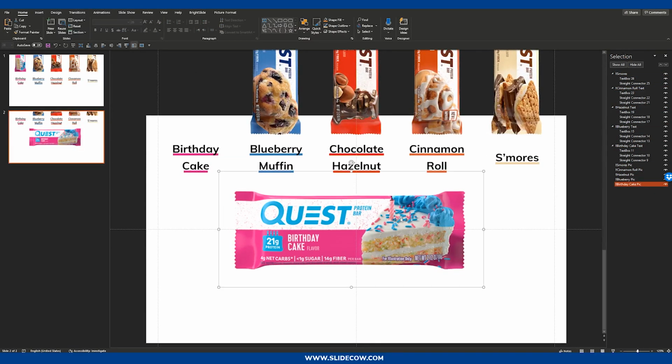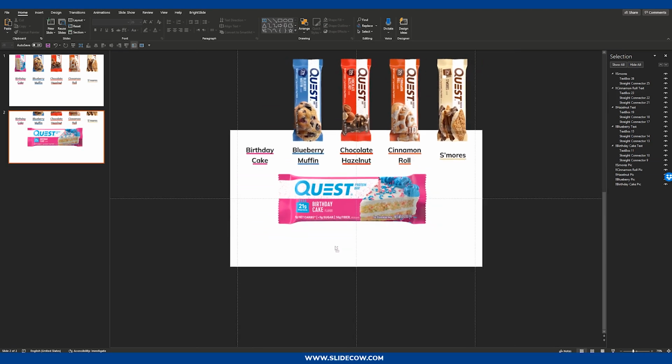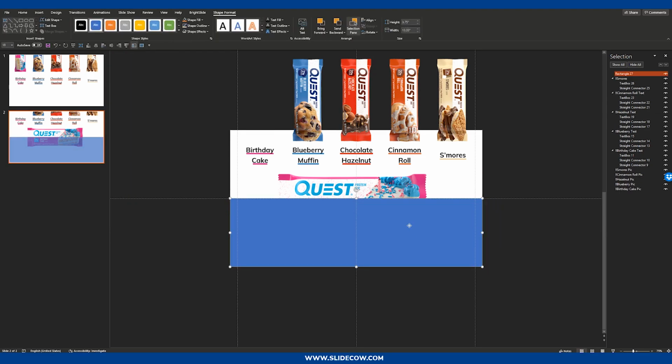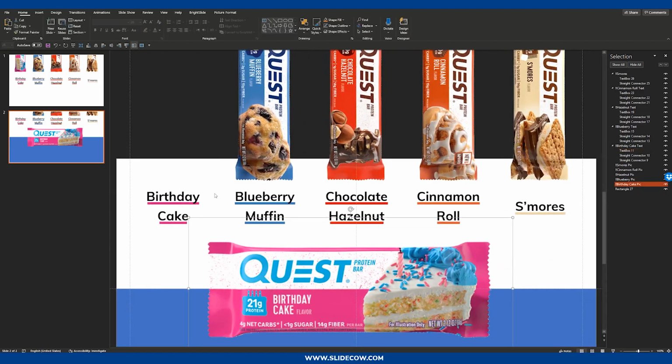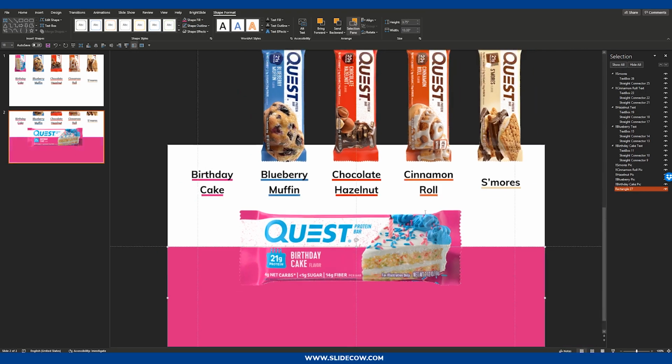Okay, so we're going to do something that looks a little bit like this. I think this looks great. So with that, we can also bring in a rectangle that covers this up like this, and send it to back. We're going to remove the outline, and we're going to use the same pink that we used in the birthday cake line over here. We're going to color this in pink, just like that.